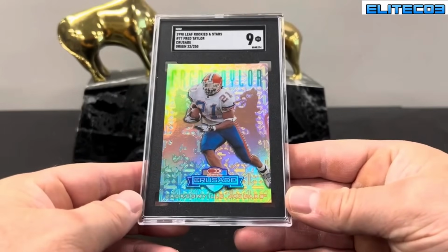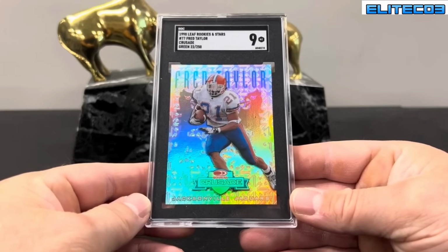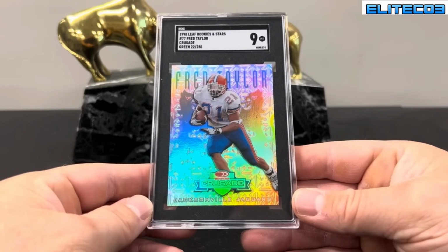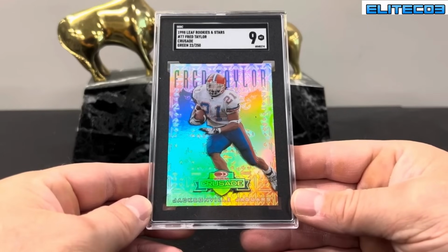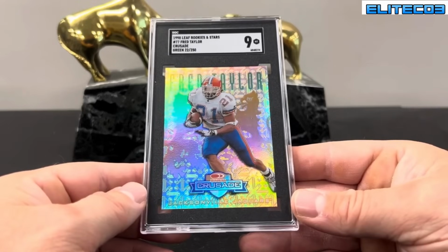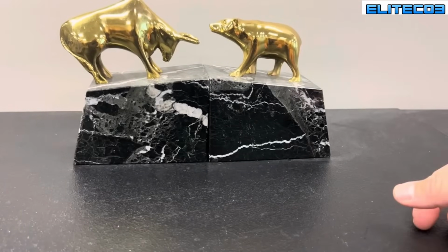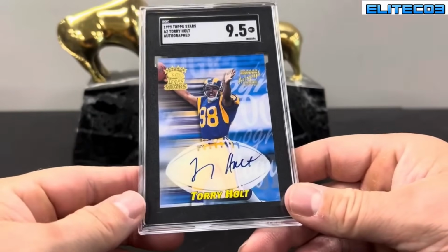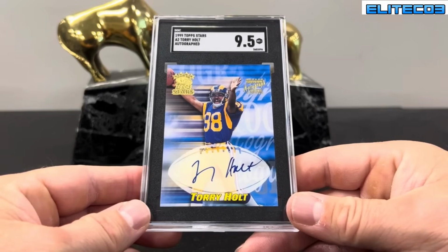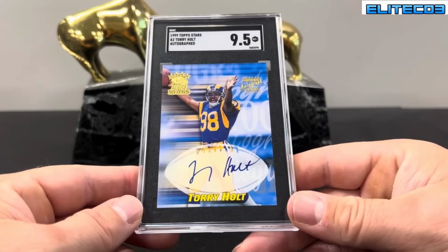Fred Taylor. That's the Crusade, Fred Taylor, out of 250. And a 9. Top Stars, Torry Holt on card auto.